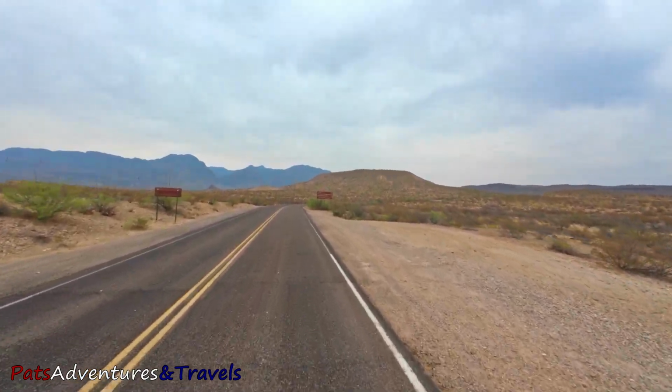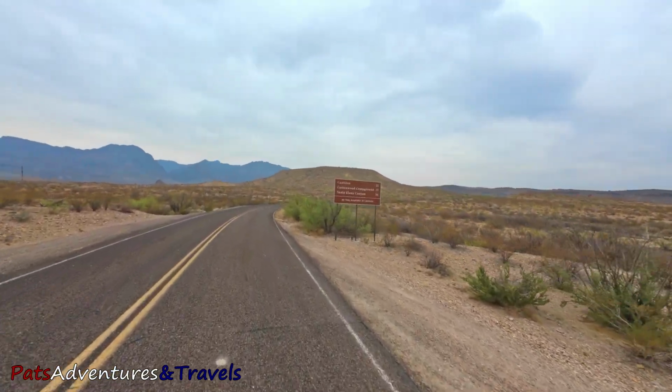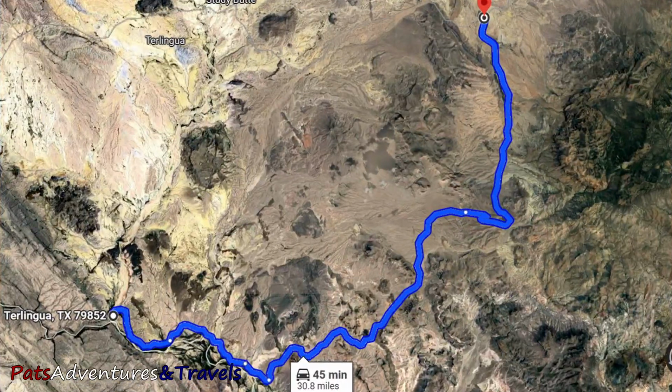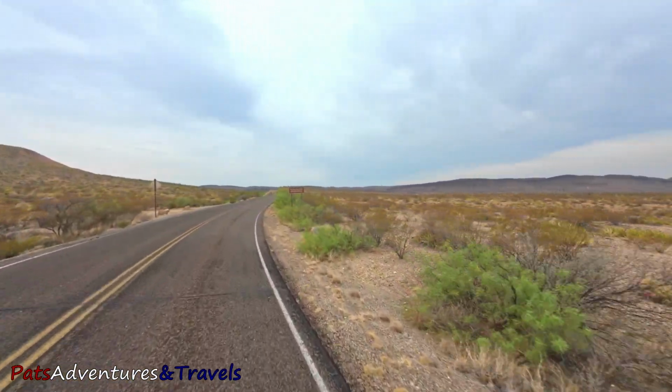Hey, how you doing? Pat here. We are in Big Bend National Forest, and we're getting ready to do the Ross Maxwell Scenic Drive. I believe this is approximately a 38-mile tour, if I'm remembering correctly when I looked at the map.